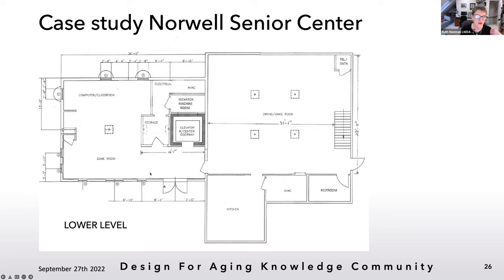And then the addition actually is doing much better. It has some glass windows, a double door directly into the lower level. So there is a computer classroom and a game room in here and some storage and support.